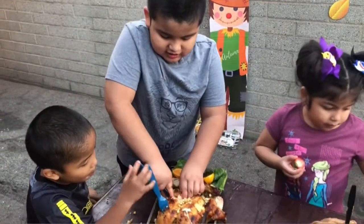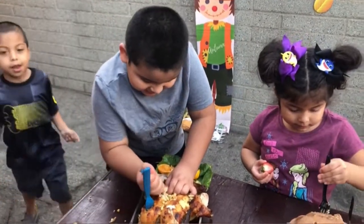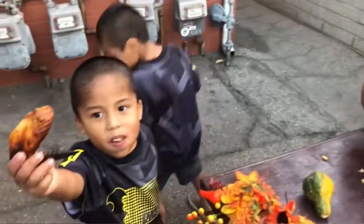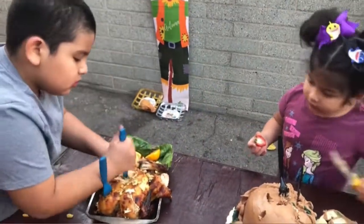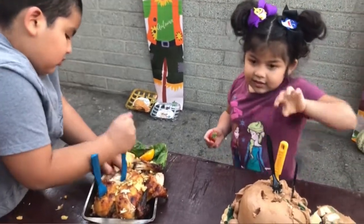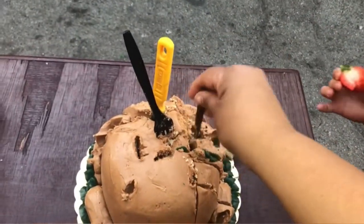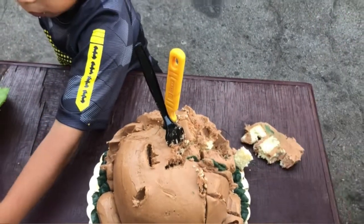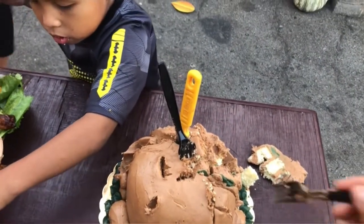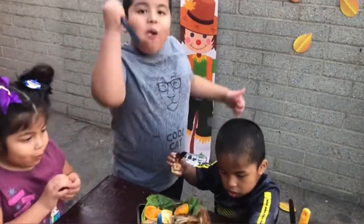Try it. Get a piece. Be gentle. Just get a piece. Ooh, the wing. I'm ready to eat you. Eat the apple. Alexa, you want a piece from this turkey cake? Do you want help? No, I'm fine. Actually, I'm going to try a little bit too because it looks good. Okay. Max? Approved.